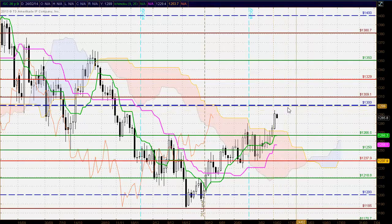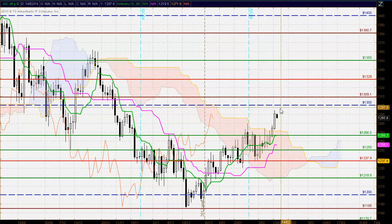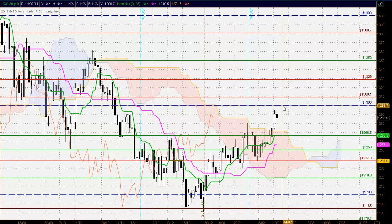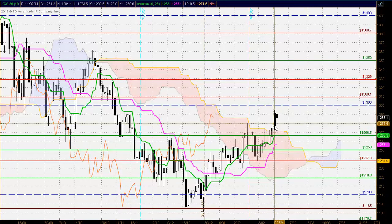One possible scenario here is that the market comes off from here and finds support at the top of the cloud where we were previously finding resistance, or we test up to 1300 and come off, or there still is a possibility that the trend could continue. So we will be watching the high of the current candle very closely for continuation of the trend, and then the round number 1300.